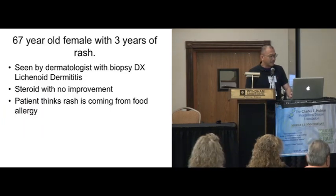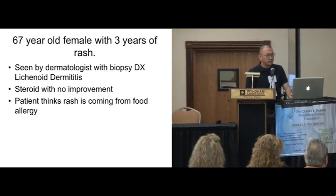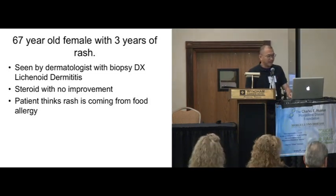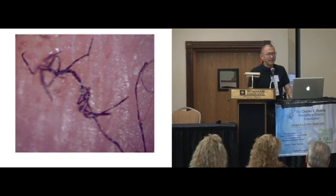Okay, so the case is a 67-year-old female with 3 years of rash. She was diagnosed with leg-extended dermatitis. I have no idea what that is. She was on steroids and had no improvement. She told me, I think this has come from food allergies. And guess what Cindy gave me? That little microscope. And guess what I saw? I told her, I think this is Morgellons disease.